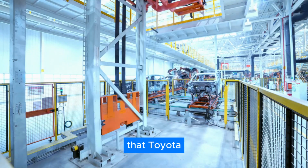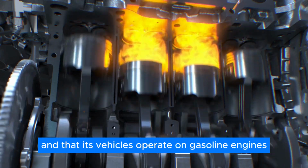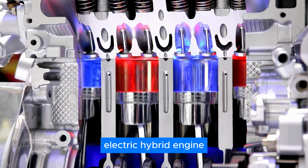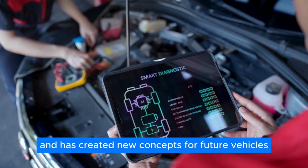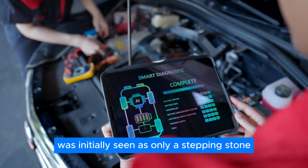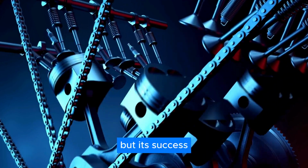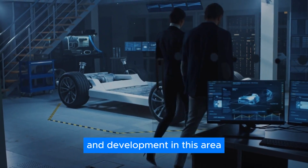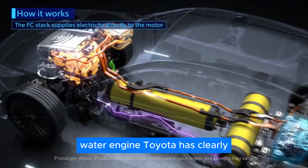It is no secret that Toyota is one of the largest car manufacturers in the world and that its vehicles operate on gasoline engines. However, the invention of the first gasoline-electric hybrid engine has shifted Toyota's focus to alternative energy sources and has created new concepts for future vehicles. The hybrid engine was initially seen as only a stepping stone in the development of alternative fuel vehicles, but its success and the limited efficiency of fuel cell technology have led to further research and development in this area. This has culminated in the new development of a hybrid water engine.